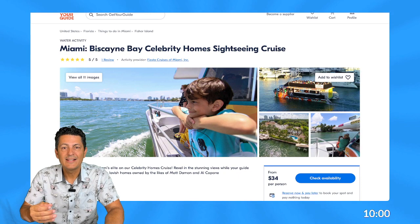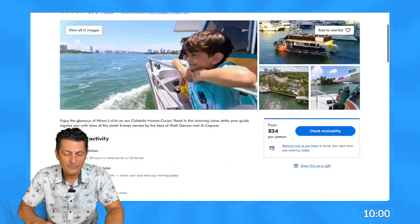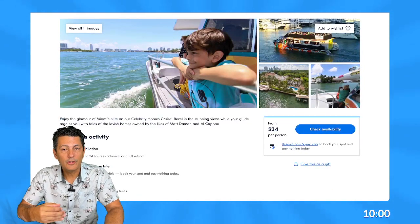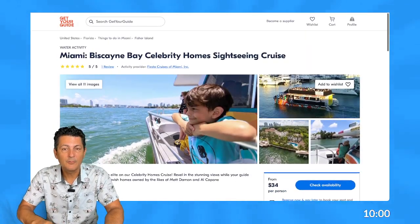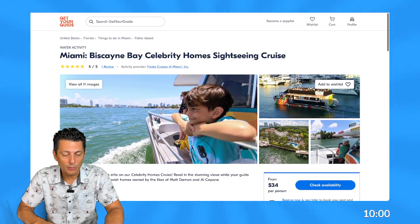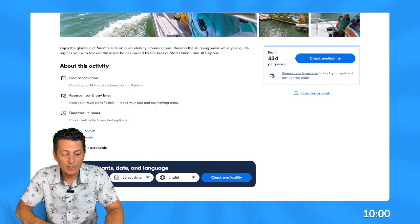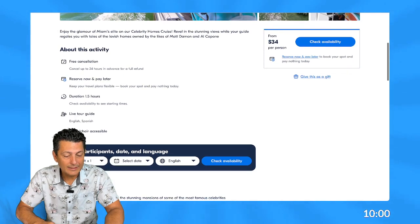Fiesta Cruises of Miami seems like the company that's operating this tour is the company who's listing it. That's good to know, because sometimes there are a lot of tour guides that post something, or other people that might post something similar, but you get to know that this company is the one actually listing this product on the website. Then I quickly glance down at free cancellation, reserve now, pay later. That's something that GetYourGuide offers. The duration is 1.5 hours, with a live tour guide, English and Spanish, and wheelchair accessible.